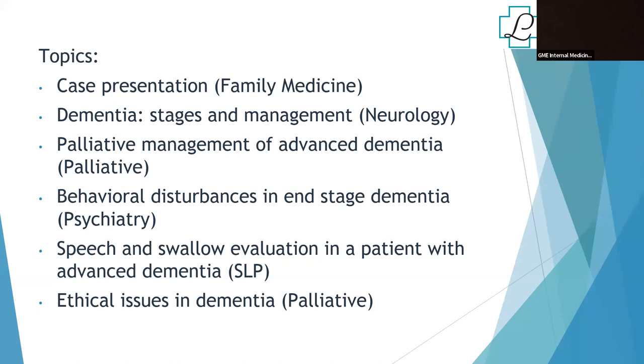This is one of the most common probably admissions from patients to the facility, from ALF, nursing home. 10 to 30% of the patient population with advanced dementia develop different behavioral disturbances. We are going to also invite the speech and swallow evaluation by the speech and swallow program, and some ethical issues in dementia by also palliative care. So, with the fellow from family medicine, can I see the perfect.